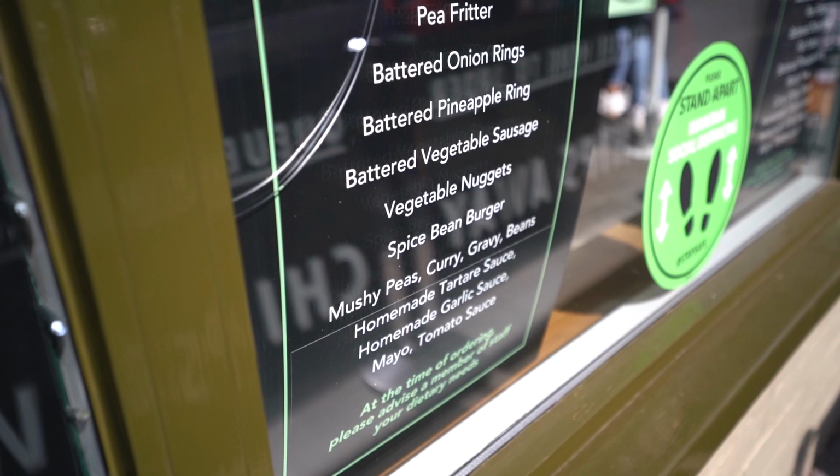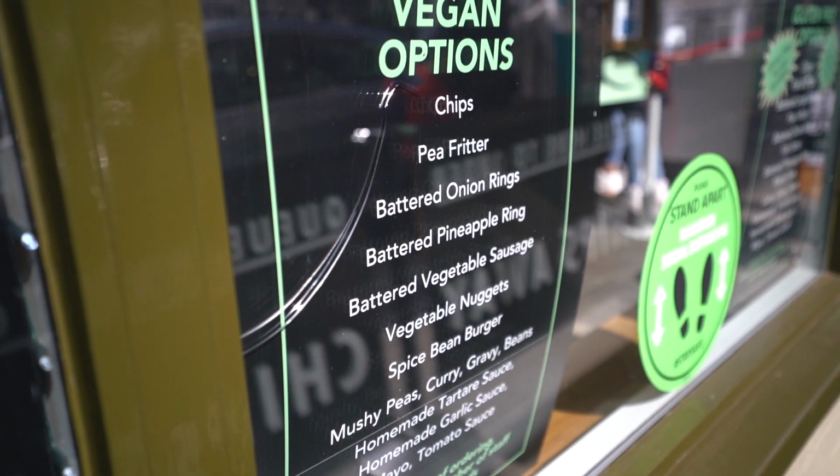So we're pretty impressed with the vegan options today. Given that most of the restaurants and cafes here are still closed, we have managed to find somewhere that has a full vegan menu with multiple chippy options. And not only that, Shaz just found the most epic place.